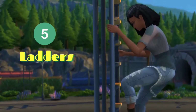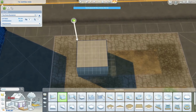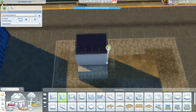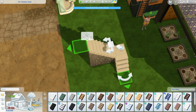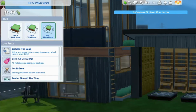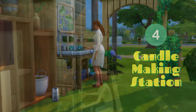For something a little different yet still vertical, at number 5 is ladders. These were added with Eco Lifestyle and not as you would expect with Tiny Living that came out just before it. However, now they're here, they're completely changing the way I build smaller units. These are pretty self-explanatory, but instead of 6 tiles minimum for the stairs, it's just 1 tile to climb floors. And it's easier to keep all of the skill gaining benefits from having a tiny home this way. Totally worth it.